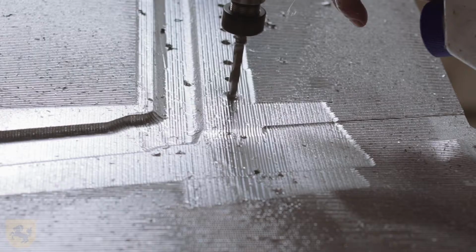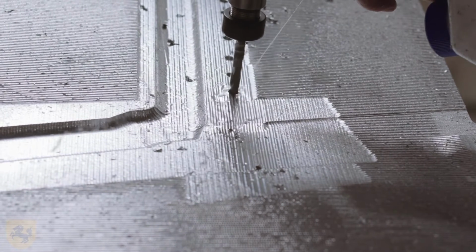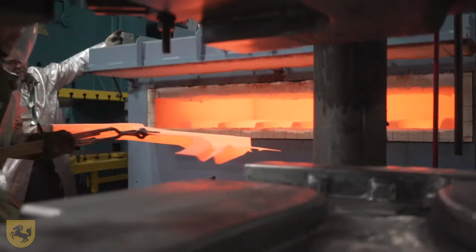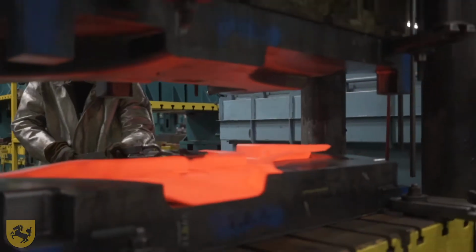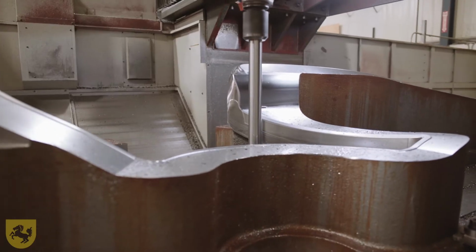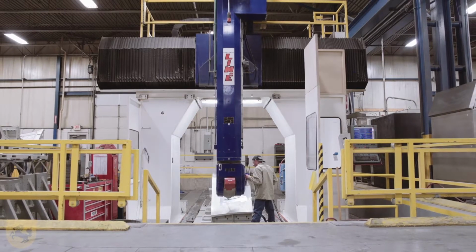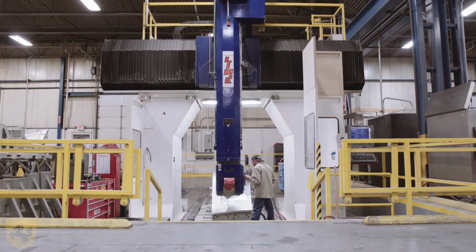We have a close relationship with the foundry that pours our Kirksite, giving us a competitive advantage for our stretch form tooling process. Our ISO 9001-2015 and AS9100 REV D2016 certifications are a mark of our excellence in the aerospace industry.